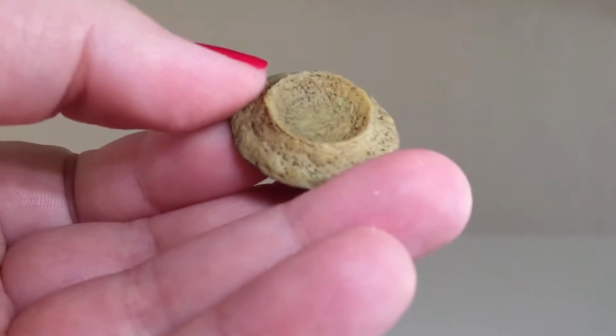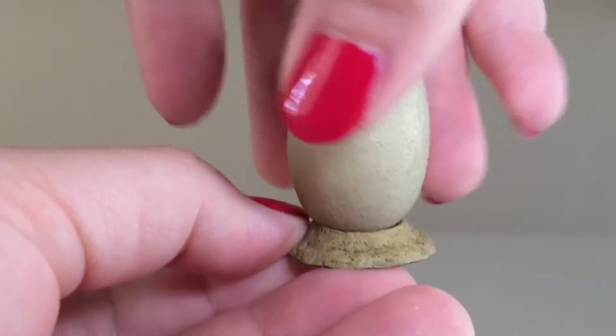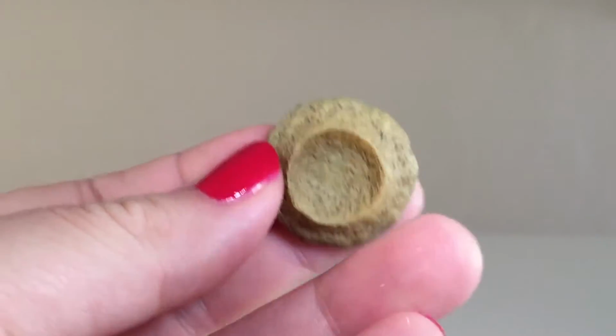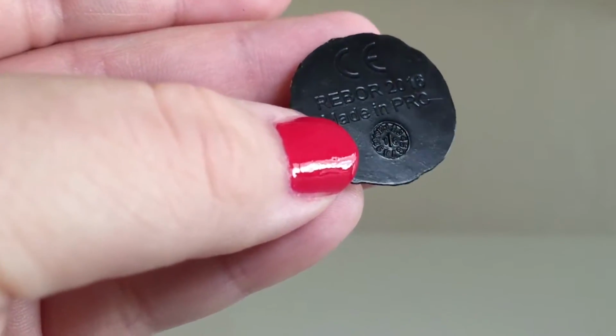So the little base that this comes with, it's pretty nice looking. As you can see, it's very detailed, and it's rounded out so you could fit the egg in there just like that. It's a very good fit, and nice sculpt work on it. Nice coloration in the bottom. CE REBOR 2016 and made in PRC.